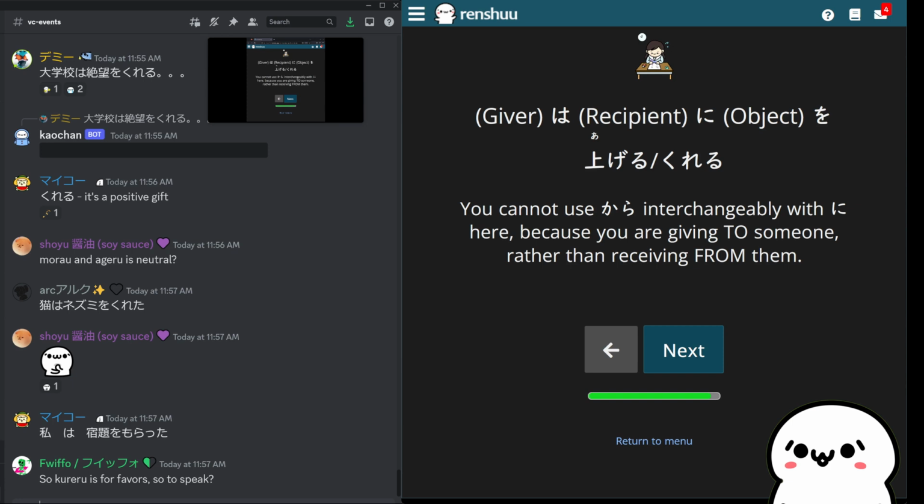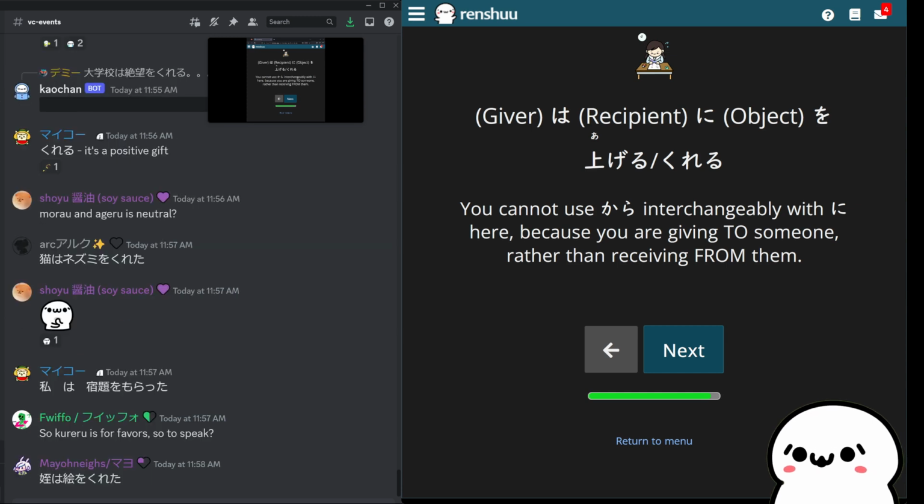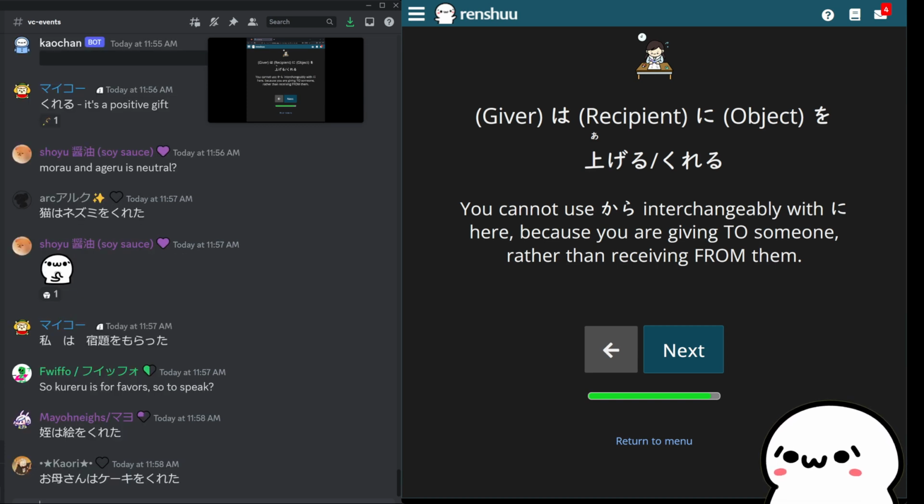It's not necessarily a favor in the sense that you are asking for it. I want to be really clear with that because this is going to tie into next week's lesson. Kureru is usually for something that you didn't ask for, but you got it. A favor, very specifically, in English, is something that you ask someone else to do. So, hey, could you give me some chocolate? Yes, here you go. Thank you. That would be a favor if we're being super literal, which is helpful in this case.